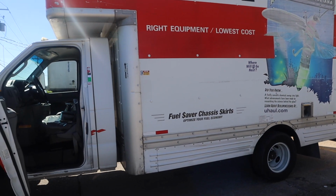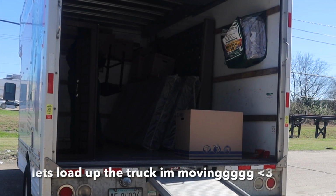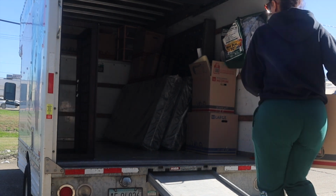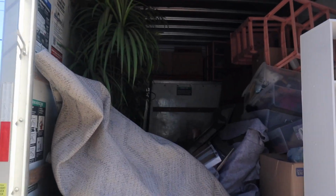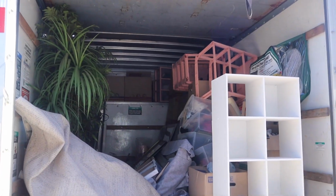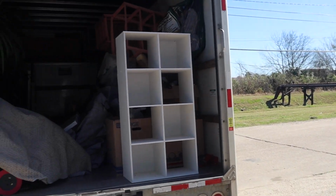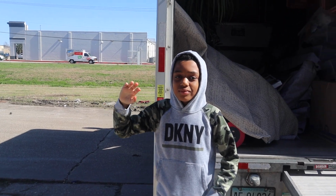Here's the truck. Okay, guys, I squeezed everything in the U-Haul. Everything fits, my whole house. Y'all know I give a lot of stuff away. Thank you, Brittany. Say hey. She helped me load all this in here. So, y'all, it's time to go to the new house, and with the help of Cam. Say hey, Cam.